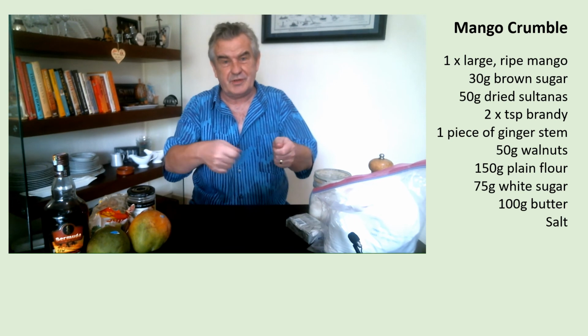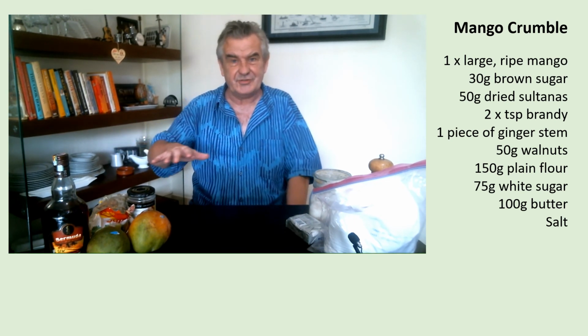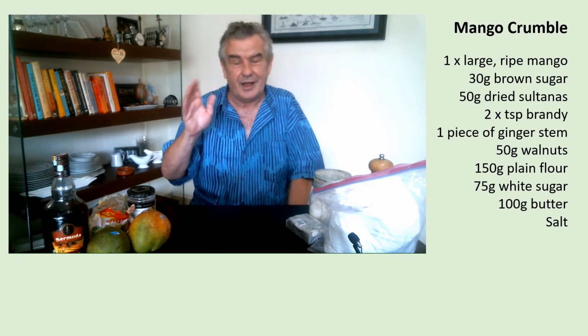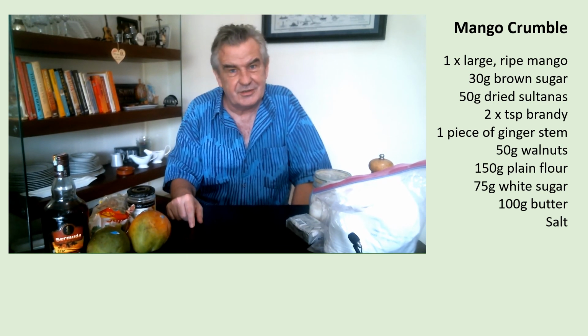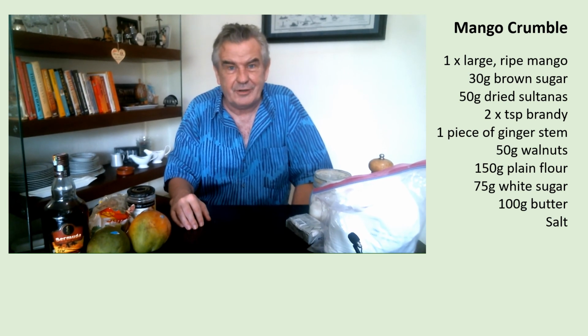And then you just spoon that over the top of the fruit mix, pat it down so it's reasonably flat and compacted a little on top, and then pop that into the oven for around 30 minutes, probably until the crumble mix on top is starting to go a nice golden brown.